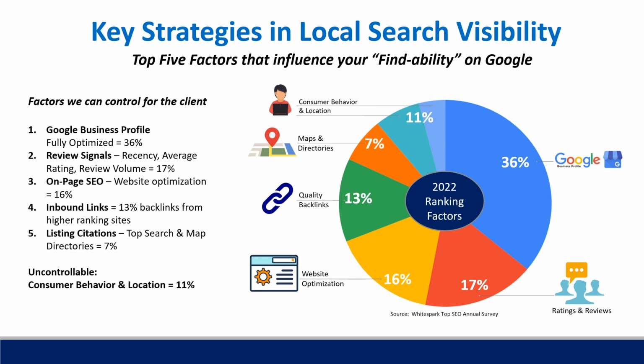Right after that, ratings and reviews. They call it review signals, and this equates to the recency, how fresh your reviews are, your average rating, and the number of reviews, the review volume. Those 2 things alone, your Google profile and your ratings and reviews, are worth more than half of getting your business found in search. Of course, the other pieces are optimizing your website, getting quality backlinks, having other sites more authoritative than yours linking to your site, and making sure that you properly optimize those other map and search directories, because they play a role, those citations.